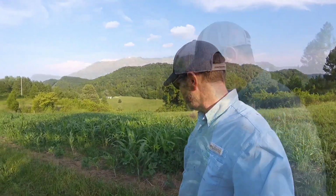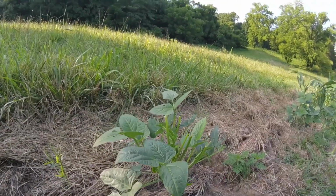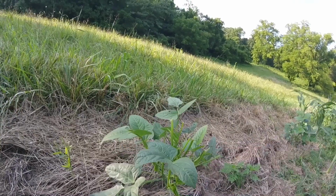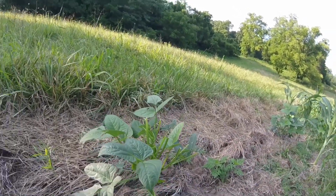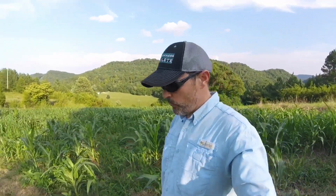I'm pretty sure it was like first week of July, maybe late June. I forget exactly, but it's coming on really well. You can see here when I'm back over here close to it, you can see the tops where the deer have come through and eaten the tops out of this. I don't know if that's soybeans, but it's got to be the soybeans. So another example for you.